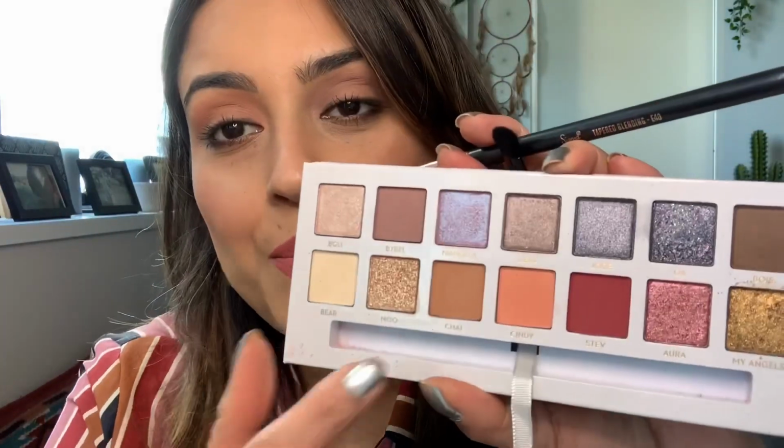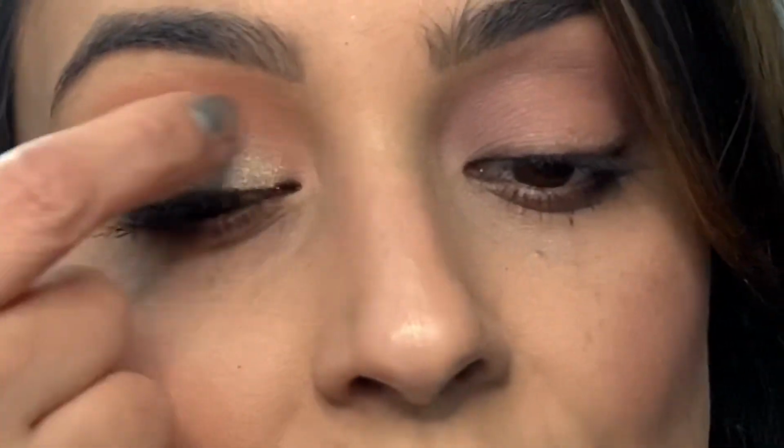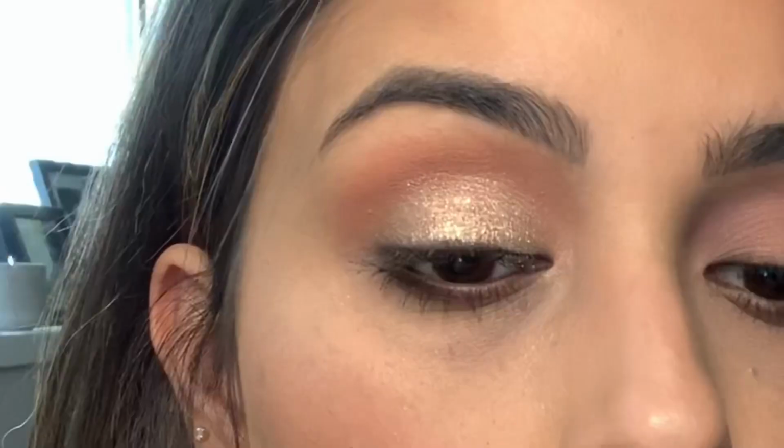So I'm going to start with the simple one. I'm going to take Moo here and I'm just going to straight away go with my finger. Recently, I have started to believe that these pressed pigment shades just apply better with fingers. So let's do that. And as you can see, the payoff is really good. Smoothen it out. Ooh, look at that shine. Wow, I really like it.